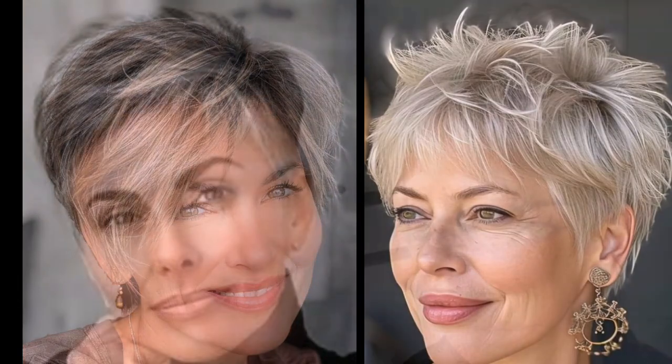First, let's talk about what makes a bob pixie. This style combines the chic blunt line of a bob with the playful texture and volume of a pixie. This allows for tons of customization to flatter your round face.